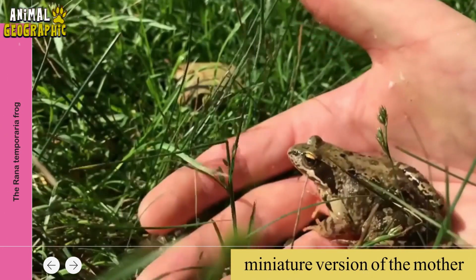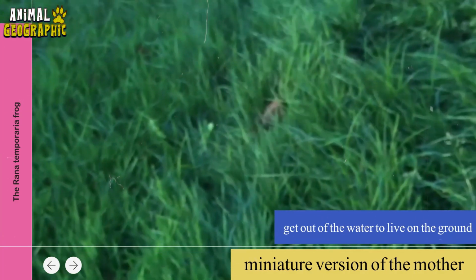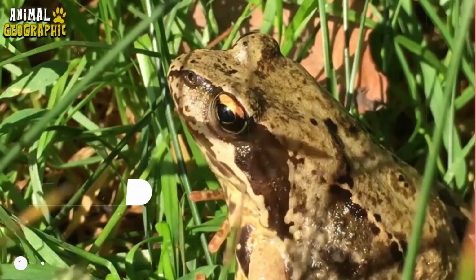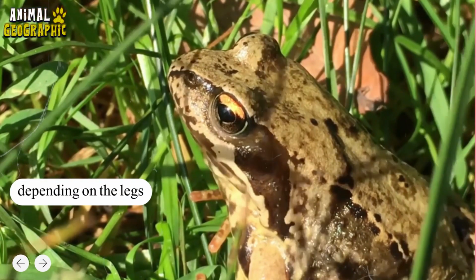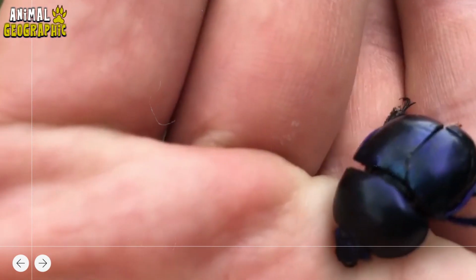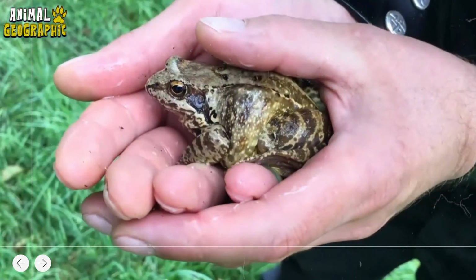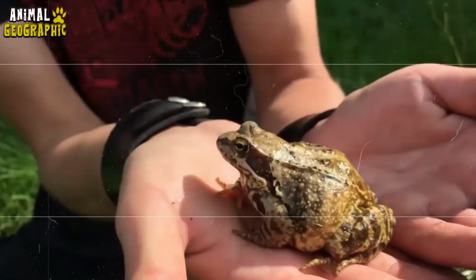It is distinguished by its ability to get out of the water to live on the ground, jump high if it feels threatened, and move from one area to another flexibly depending on the legs that are growing and emerging. And then, the young may feed on dead plants and perhaps tiny insects, and can swim with high skill. After the maturity features are completed, both young male and female Rana Temporaria frogs mature.